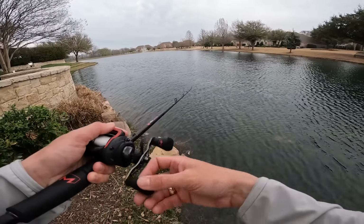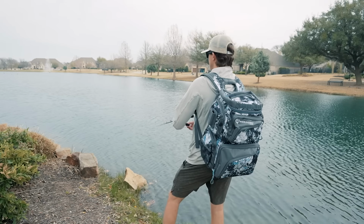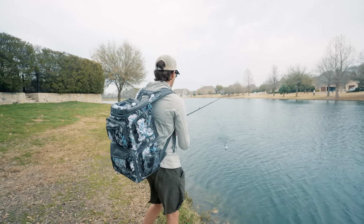Gosh, when they eat a slow-moving swim bait like that, just knock the crap out of it, that is fun. Man, 10 out of 10 recommend. It's getting darker outside.